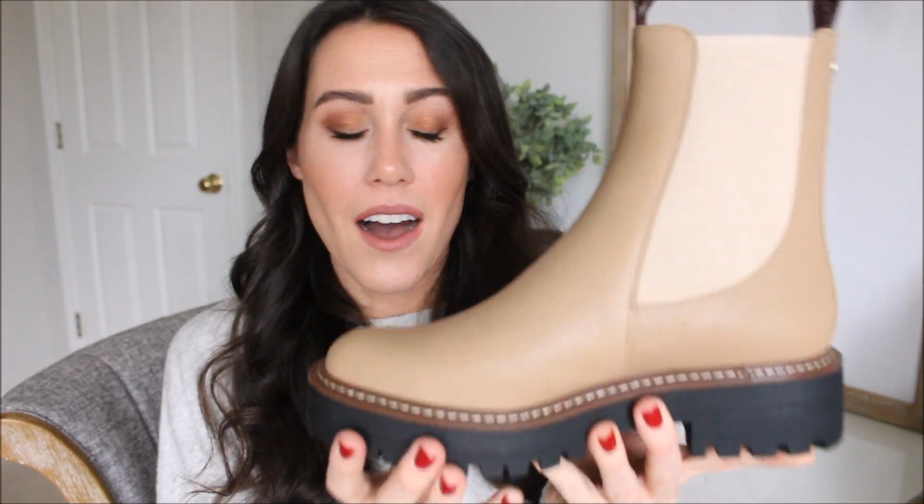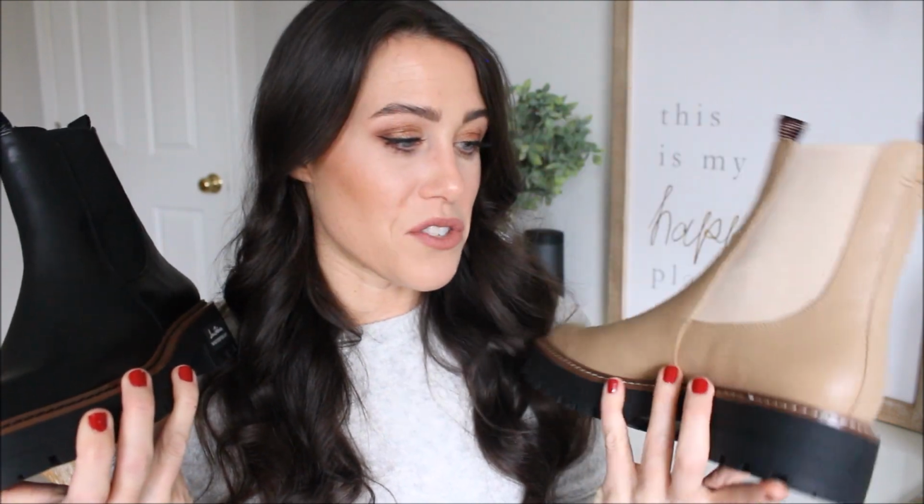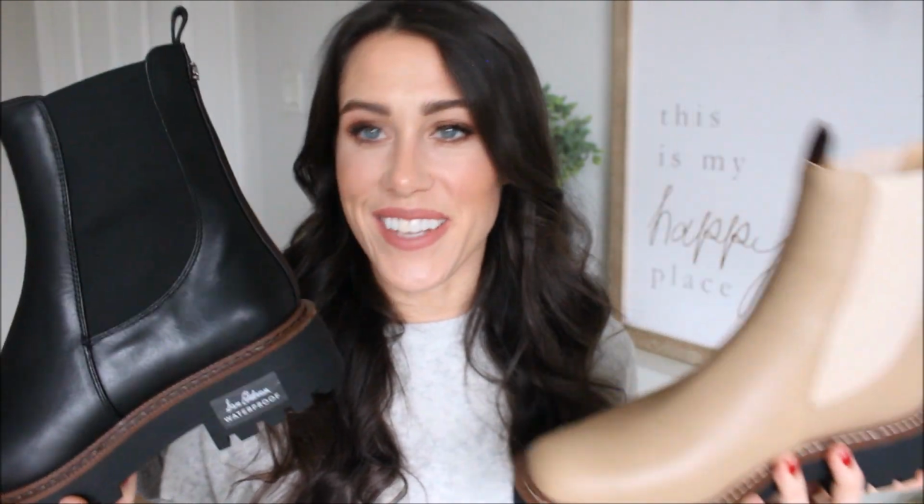I love these two. I really love this like nude color. They are so awesome. So I'm like really torn on which one. I think I would get more wear out of the black, to be honest, but this nude pair is just so cool. So I don't really know. Let me know in the comments down below. I'm gonna try them both on at the same time, and maybe you guys can help me decide.